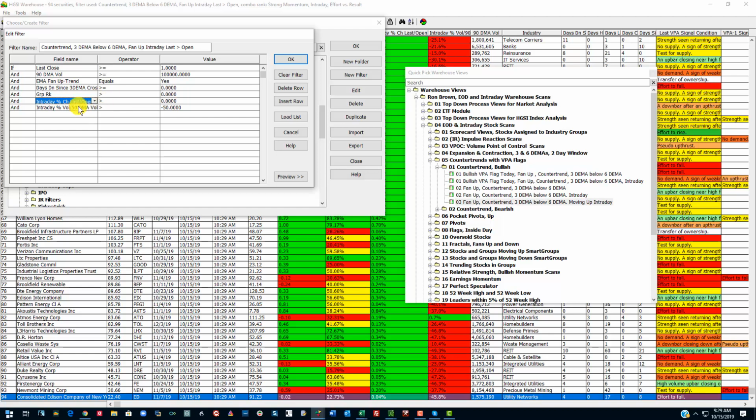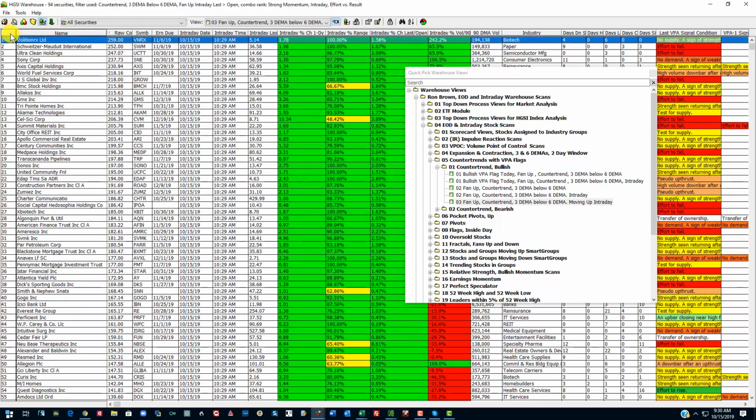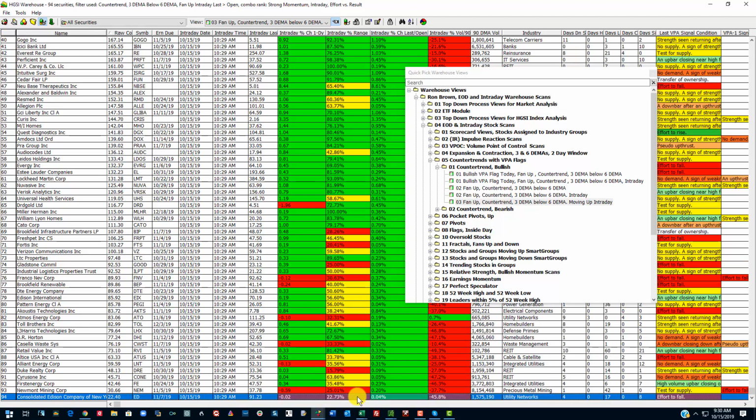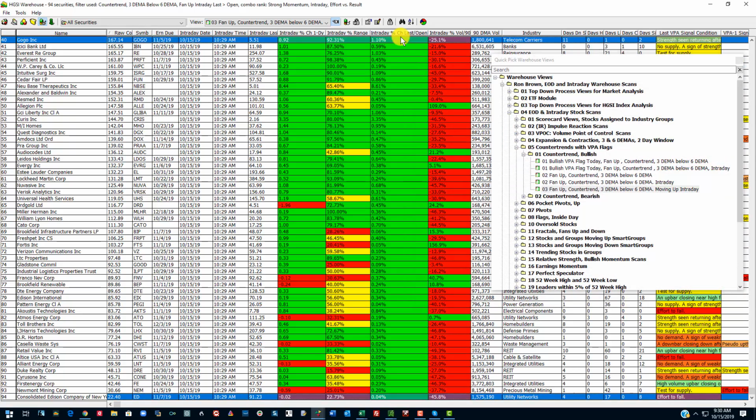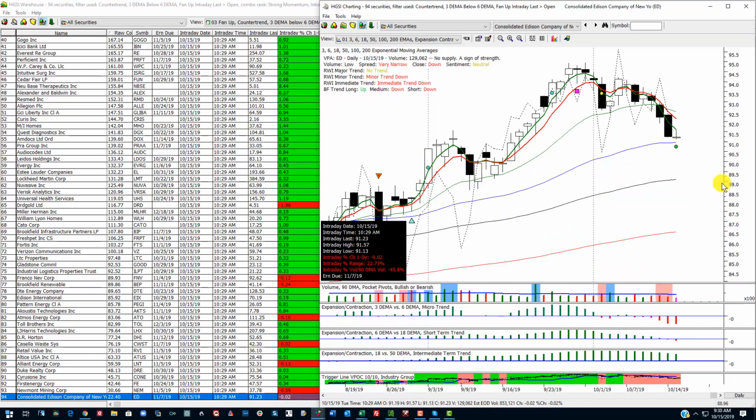Actually, rather than requiring that it be up today, I am using the percent change, the last versus the open. The reason I did that, and I kind of forgot about that until just now, is I'm looking for stocks that have been down early, but are coming back, because the intraday last price is greater than the opening price. So let's just look at Consolidated Edison. You can see that it's still in a counter trend, but the last price is greater than the opening price because this is a white candle.